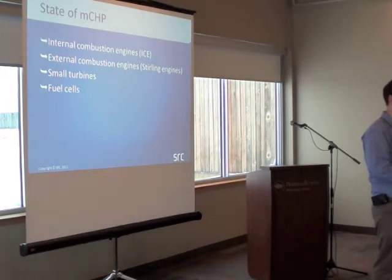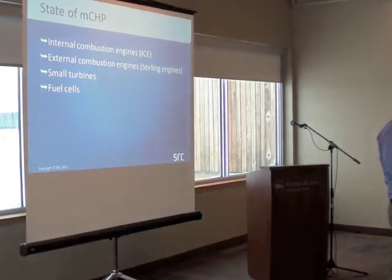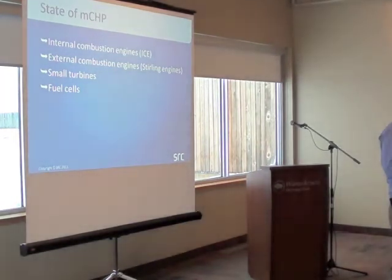Internal combustion engines, or ICEs, external combustion engines such as the Stirling engine, and that gets all the heat thinking. Mechanical engineers always wanted to do something with Stirling engines. And small turbines, such as pico turbines and these organic Rankine cycle systems, and fuel cells. I'll talk about internal combustion engines, Stirling engines, and fuel cells here.